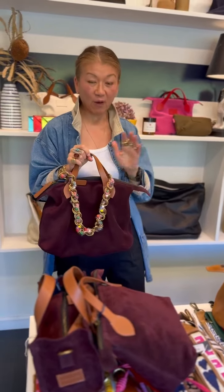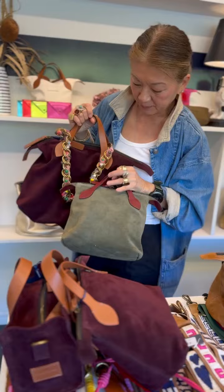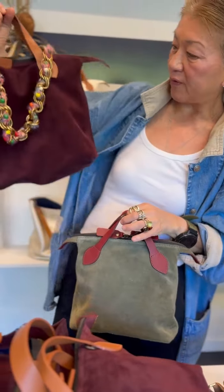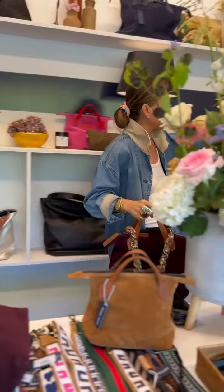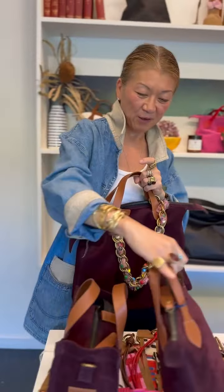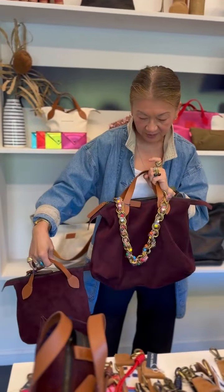So right now for fall, these new colors coming in, we've got the olive with the burgundy, which is spectacular, and then we have this beautiful, luxurious burgundy, and it's wine. It's just beautiful. It's like a delicious Merlot, right, Matt? Mhm. And then it comes in the small Charlie, which is amazing too. So soft and beautiful, and I think this is just a timeless color.